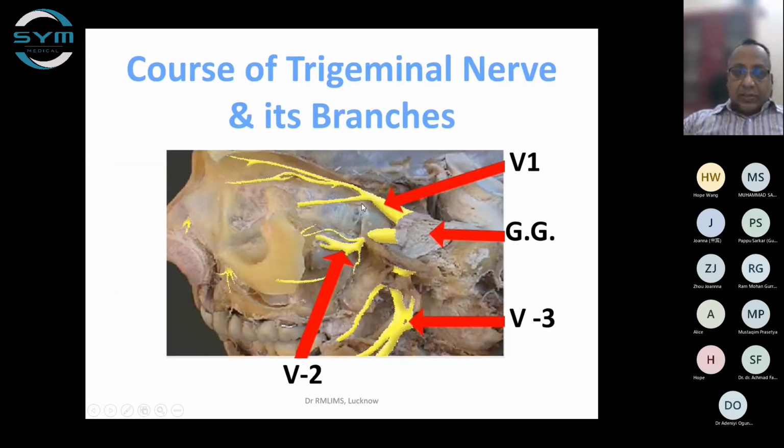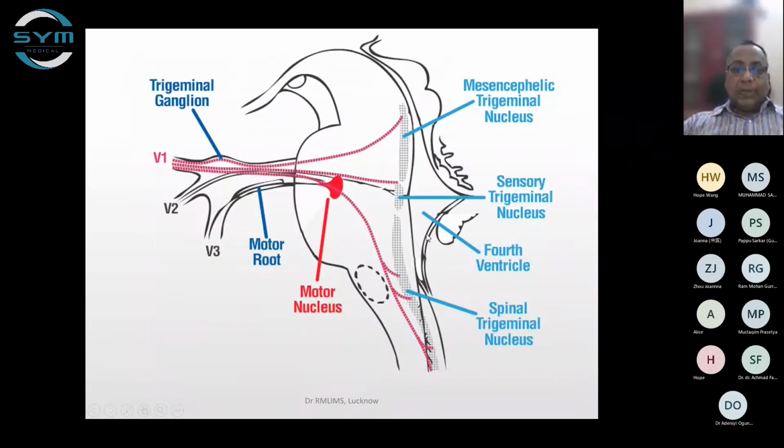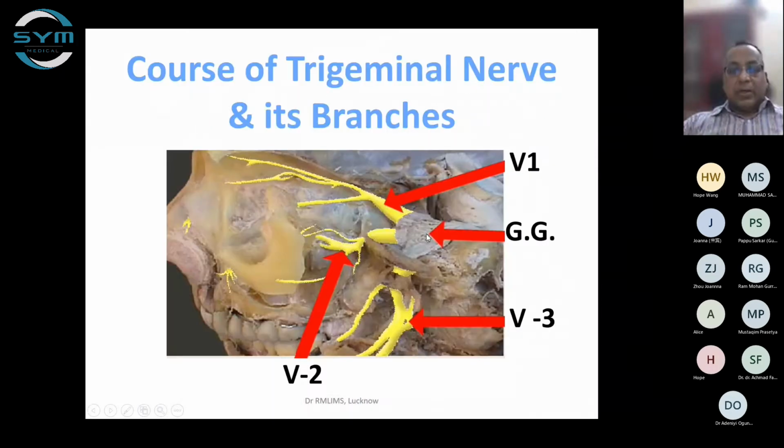This is again to rectify things I was saying earlier: you use the transoval route to reach Meckel's cave, where the gasserian ganglion is situated, and then you compress this ganglion with your inflated balloon. Here you can see that V1 is going out, V2 is going out, but we can target all three nerves in the gasserian ganglion with the balloon.